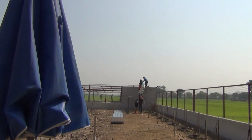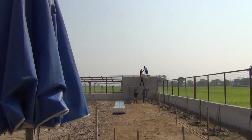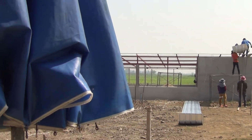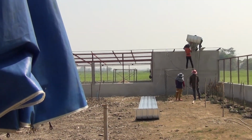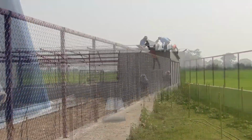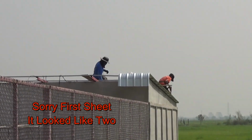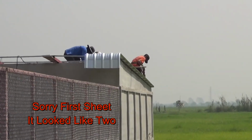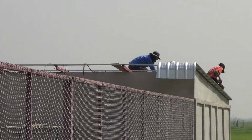Okay, there goes the first sheet, and it looks like it's getting beat up all over the place. But I guess that's how they do it. I don't know. Okay, here we are. The first 2 sheets going up. Now it's kind of hard to catch everything. It was kind of chaotic here.